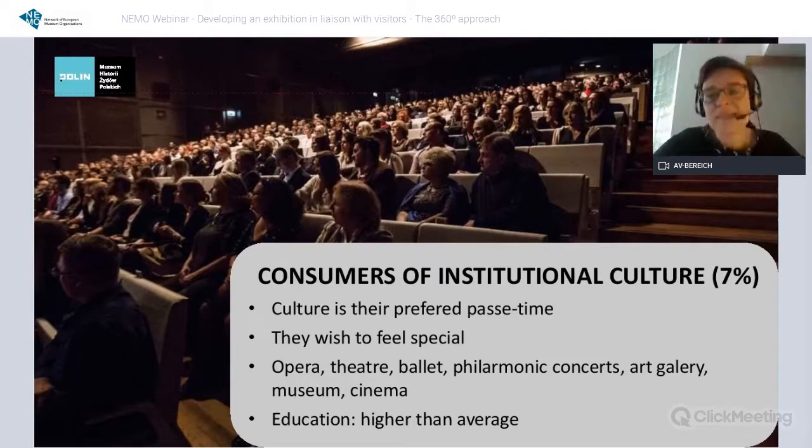One of these segments, and I would say the easiest one to reach, are the consumers of institutional culture. This is the name of this segment, and they go out a lot, but this is only 7% of the population. Culture is their preferred pastime, and they wish to feel special, and they go often to opera, ballet, art galleries, but also museums. So they are really interested in what POLIN Museum is doing, because we are quite a big institution, and so this is our natural target group.